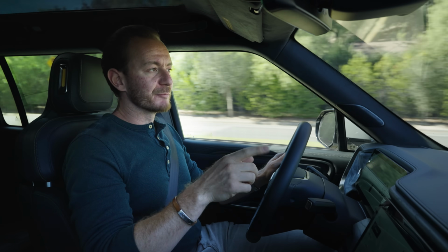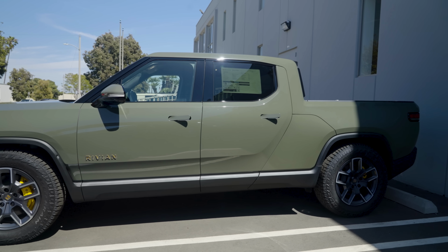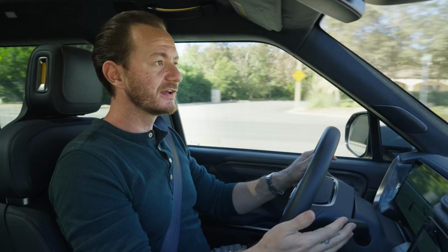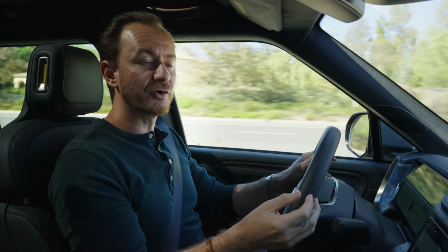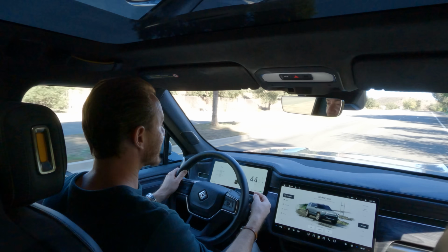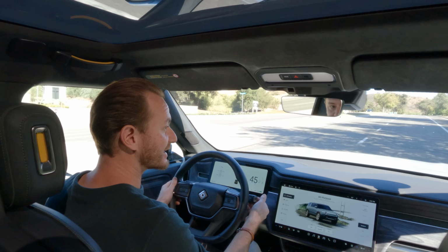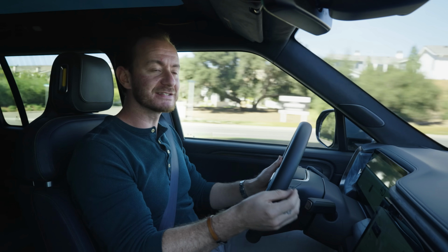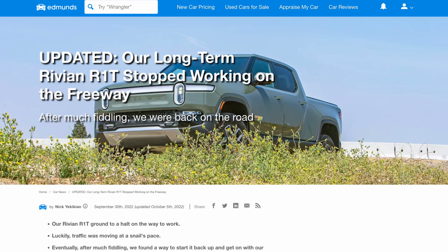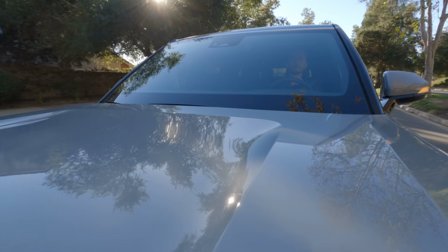Another thing people should know, and we've run into this problem with our very own long-term R1T pickup truck as well. The stalk that controls the driver aid controls is right here. It's the same stalk that you use for the transmission, so to select whatever gear you want to go in. What we've found is that if you're playing with the stalk to adjust your driver aid settings, you can accidentally put this into neutral at speed. We did this once without realizing that was what happened and thought the car was shutting down and the batteries and motors were dying. Turns out it was just in neutral.